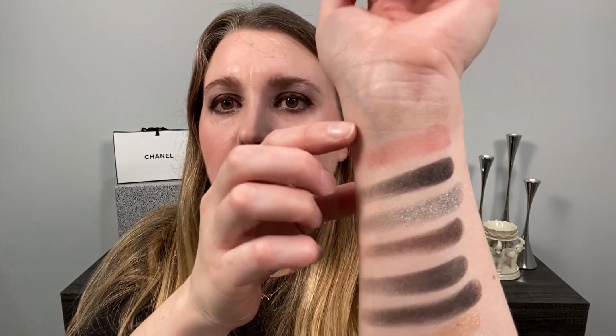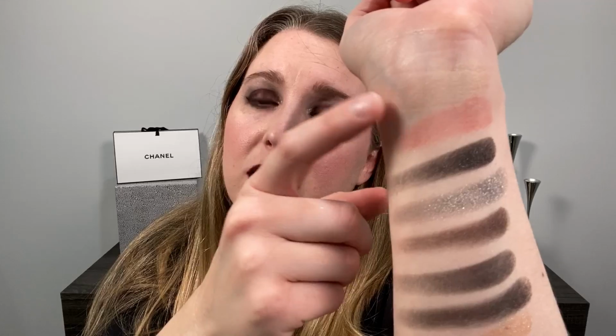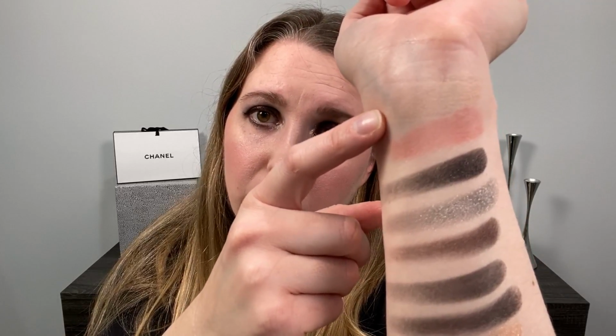Now, if we go back to the swatches, you can't really see the highlight too well here, but here's the highlight, here's the blush. I think they are both gorgeous. You may have similar shades in your collection. I did not have a highlight like this though, with this more beige base with a golden touch. So for me, that's really unique.